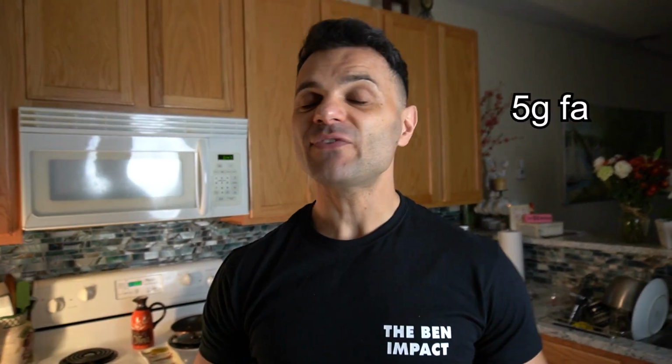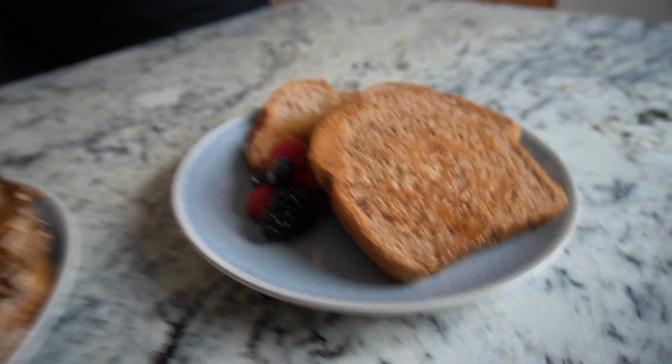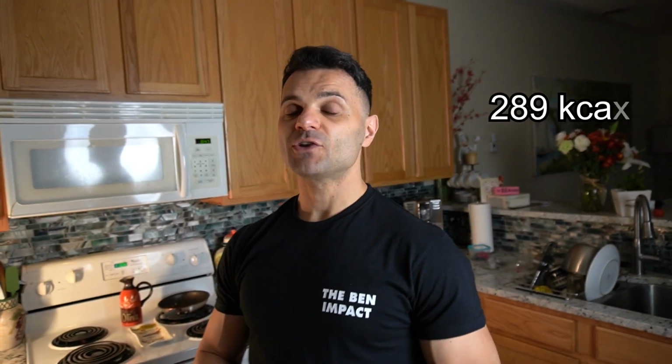So for our macronutrients, we're gonna have 5 grams of fat, 22 grams of carbohydrates, and 40 grams of protein. These are 2 servings. This is gonna be for each serving. And our total amount of calories is gonna be 289 calories. It's really very low calorie, nutritious, packed with nutrients, and it's a great way to start your day.